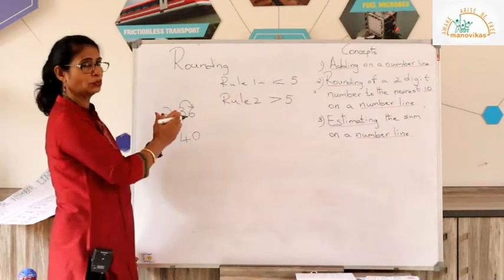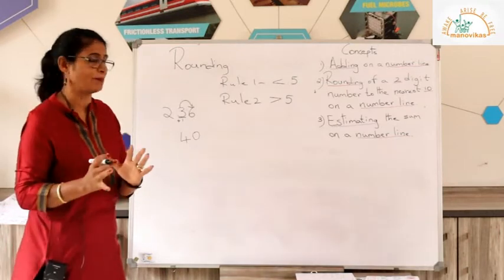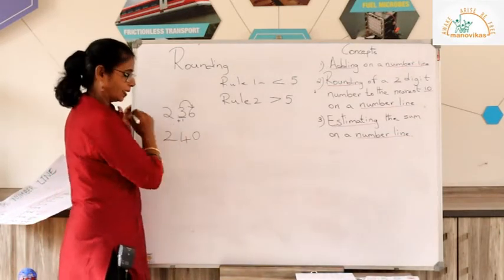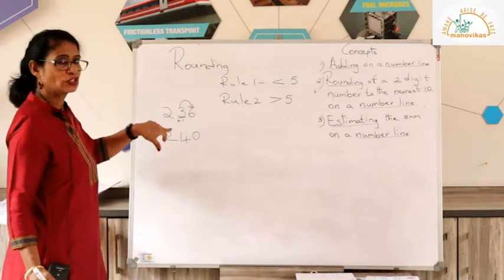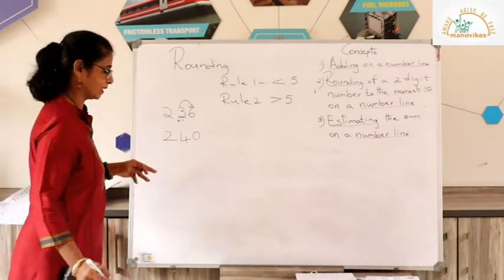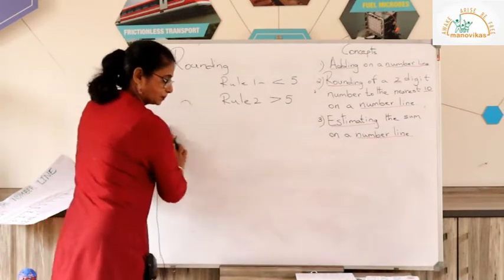And the number 2 in the hundreds place says I need to remain the same. And so the rounded value is 240. Let's take another example.